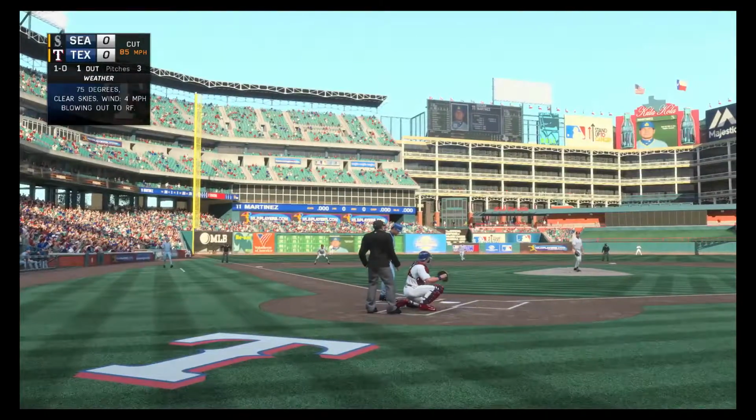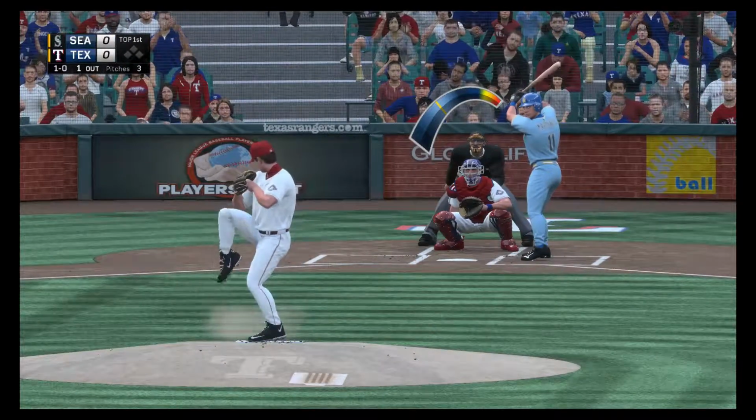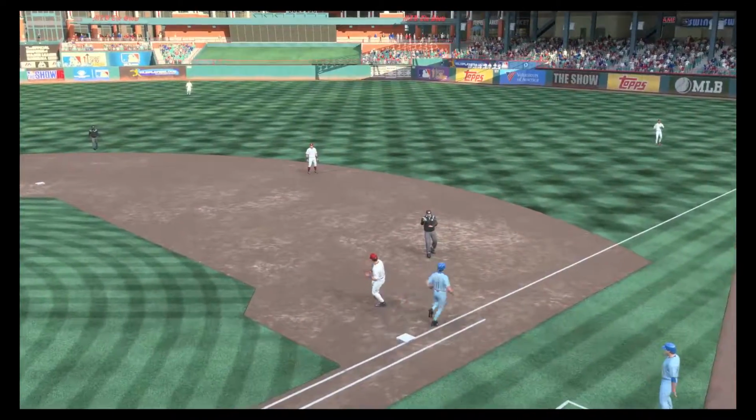Edgar Martinez stands in as he looks at ball one here. Temperature here at game time, a comfortable 75 degrees tonight. On the ground to the left side. Throw gets him, 2 down.